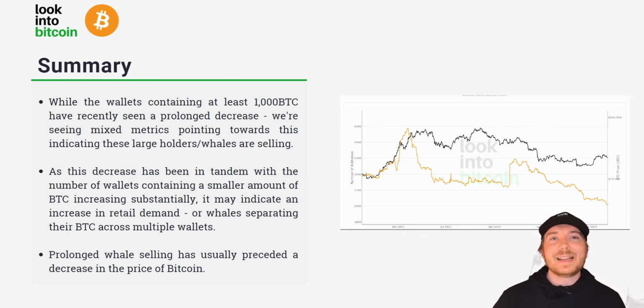What we can also say is that as this decrease has happened, it's been in tandem with the wallets containing a small amount of Bitcoin increasing substantially. So as this is happening, the whales are selling and retail are buying up. The demand for Bitcoin from smaller traders, well, not saying that 10 Bitcoin is a small amount of money, but compared to 1,000 Bitcoin, these smaller wallets are absolutely scooping up as much Bitcoin as they can. So any that is being sold potentially by these whales is just being scooped up, and this is, if anything, driving price even higher.